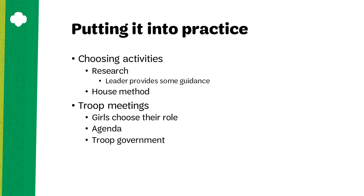And then at everyday troop meetings, girls can choose their own role. They can decide who's going to help set up, who's going to help clean up, who's going to do welcoming, who's going to do closing circle. They can really choose and set those aspects of their meeting. They can also set the agenda, decide when they're going to do what activities, where within the meeting space they are going to do them. Are they going to eat snack first or last? They can really choose these things. And troop government is also crucial to implement at the junior level for troop meetings, and we will get into that a little bit later in this short and snappy.